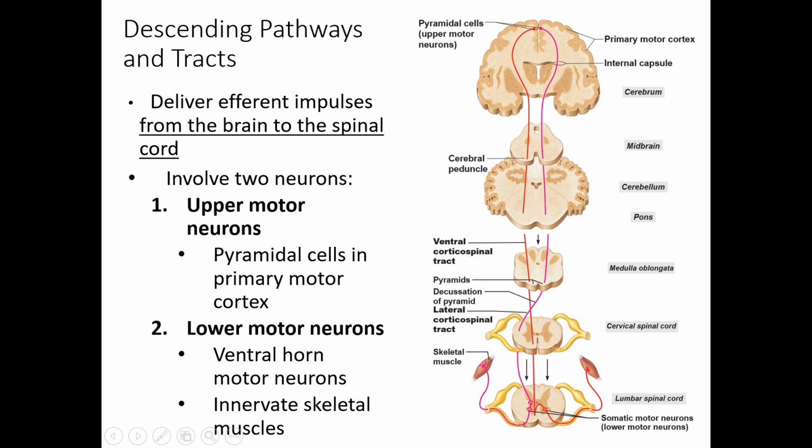That decision will be carried down to the muscles through two neurons. From the brain cortex, the first neuron, called the upper motor neuron, will carry information all the way down to the spinal cord. That's where the second neuron starts. It exits through the ventral root, and the second, lower motor neuron goes to the skeletal muscles to activate them for action.